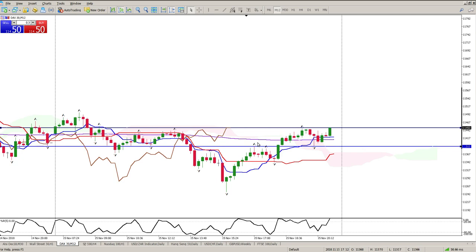Probably still a lot of consolidation happening to finish the week off, and then we'll have to pick this up, hopefully with a direction choice on Monday.